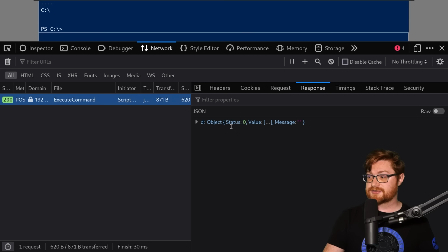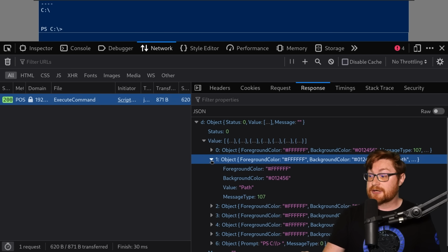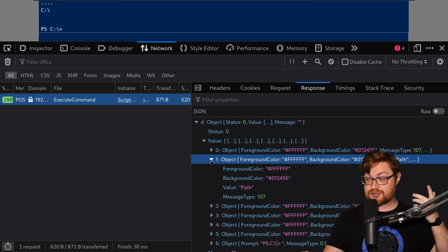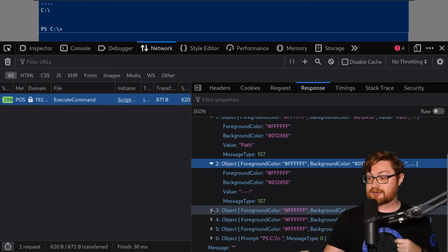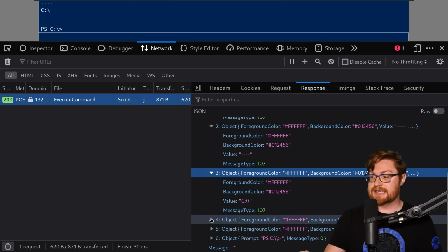And then the response is just going to simply be some of the info that comes back, literally every single line that is returned via PowerShell in new objects that include their foreground color, background color, and all the contents and the message that is displayed in each and every line.